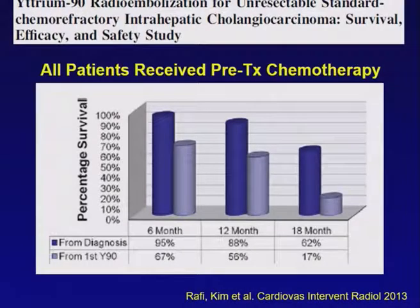Our experience at Emory, when we used Y90, these are patients who were pre-treated with chemo, so these are patients who are receiving Y90 as a second-line treatment, if you will.